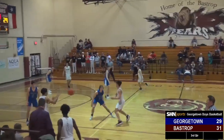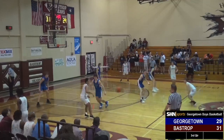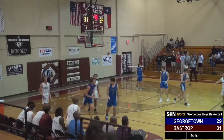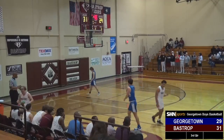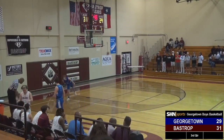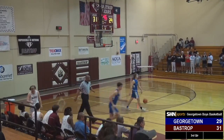Bears inbound the ball, leading by 2 with 3:50 left in the third quarter. Up top is Reese. He goes left wing to Albritton, who wasn't paying attention. It looked like he was going to Jackson, who was walking down to the end of the bench. So the turnover for the Bears. And the Eagles get the ball back, trailing by 2, 31-29. 3:45 left in the third quarter.